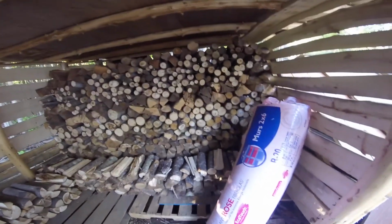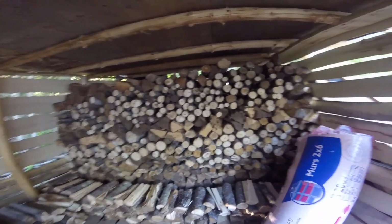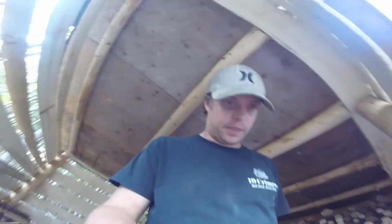New tree. Then I have about, well, this is going to be my 4th row of this. So I think that's about a cord and a quarter. So by the time I'm done this 4th row, I should have 5 cords of reasonably dry wood that I've cut down in February.